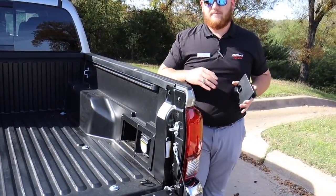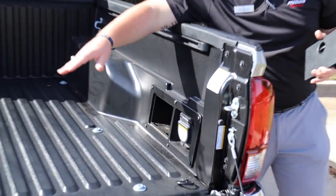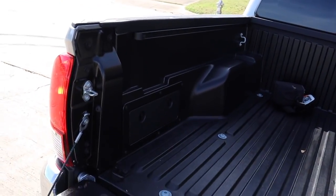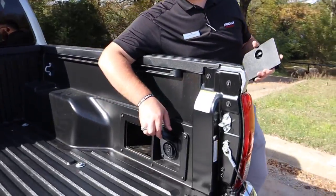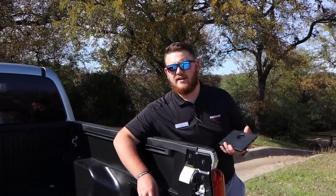You can pull this out. I like to picture you could put jumper cables in here, put jumper cables on the other side. And then also right next to here, you have a 120 volt power outlet. So if you are camping and you need to power a generator, anything like that, whatever the case may be, you can plug it into the bed of your truck.